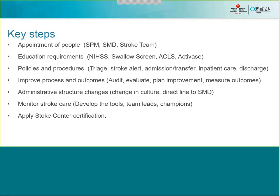Monitor your stroke care. Develop the tools that will work for you. Don't make them too complicated, but make sure they capture what you need.